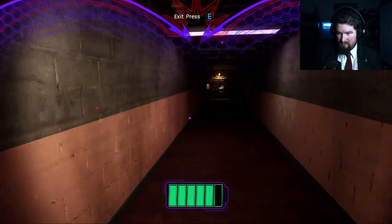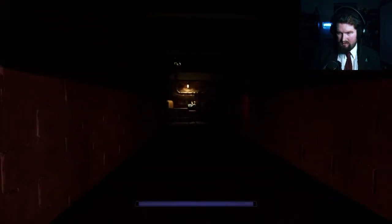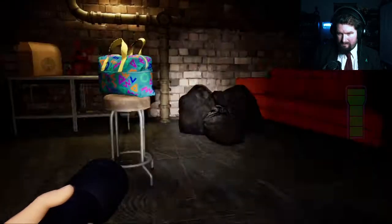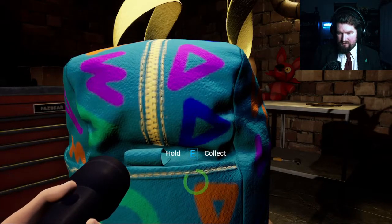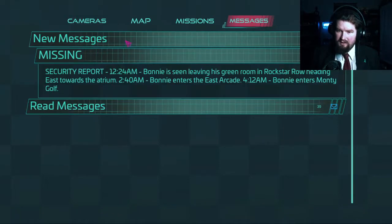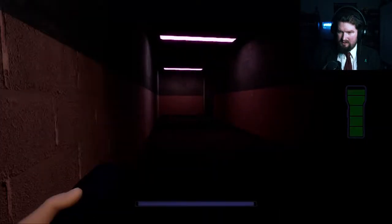Alright, where are we at now? Oh, there's a present, or a duffel bag down here. Alright, is there nothing in here other than just this? This is where she came out of before. Alright, what does this say? Missing. Bonnie is seen leaving the green room in Rockstar Row, heading east towards the atrium. Bonnie enters the East Arcade, Bonnie enters Monty Golf. Okay. That's not super helpful.